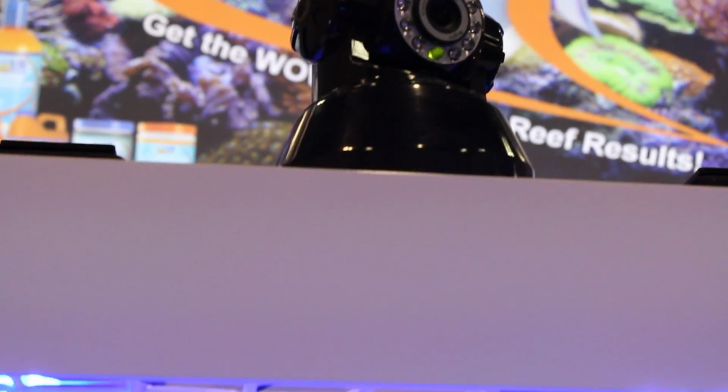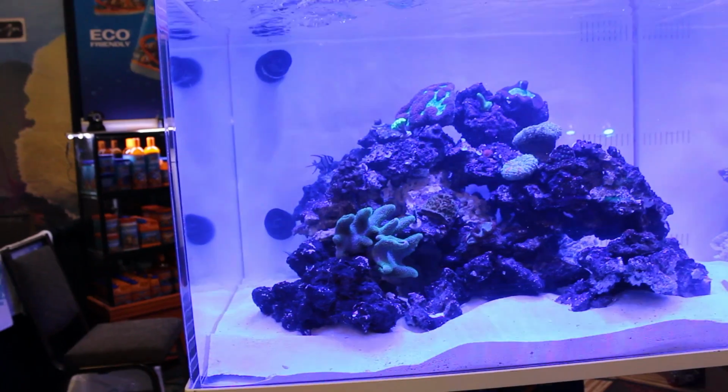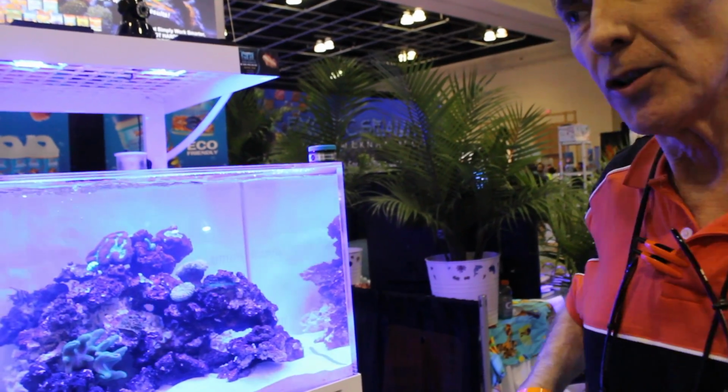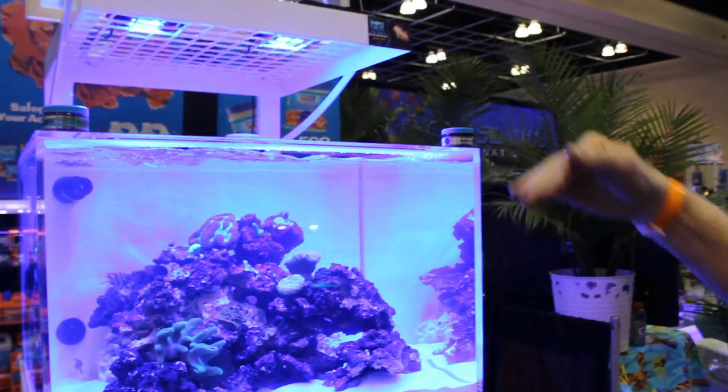It gives you your pHs, gives you your temperature. It'll shut down automatically lighting if it's too hot, or it'll alert you, give you an email showing you what's going on in the aquarium. And it's quite easy to do. You just pick up your phone and take a look occasionally, and it'll actually email you if there's a parameter that's out of balance, because you set the parameters inside the system, and it will alert you if it goes out of those parameters.